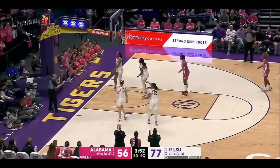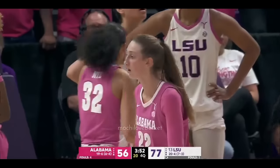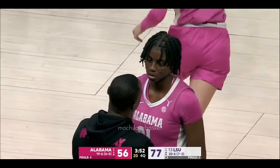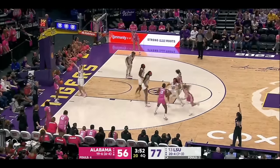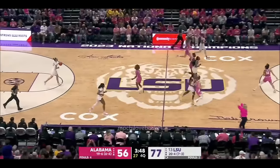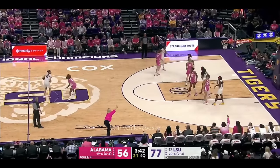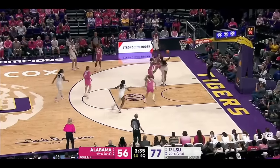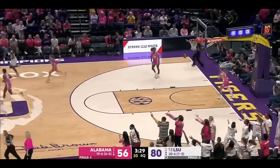Ashley Barker misses. And that's going to stay with Alabama as Carly Weathers threw it off of Angel Reese. It was real concerning for LSU with how easily Alabama was able to score in that first half. But the adjustments defensively for LSU, wow. Morrow just snatched that out of the air. LSU has made five of its last seven shots. Fajay in the corner. Blows a kiss to the crowd.